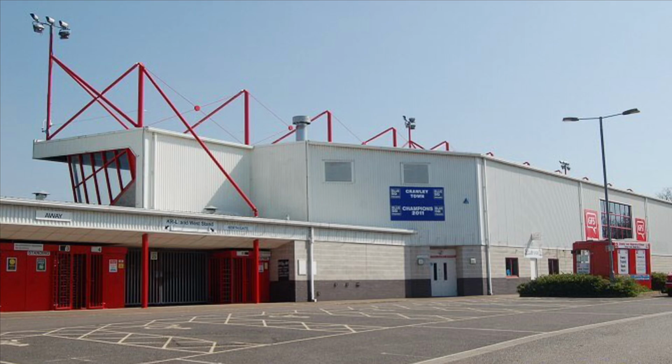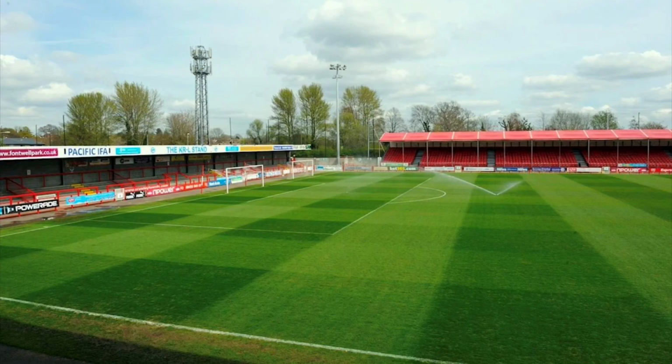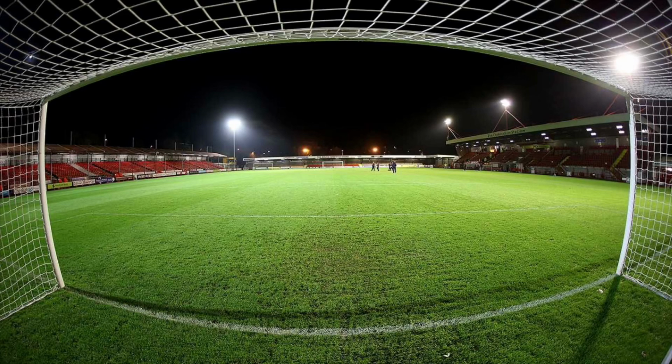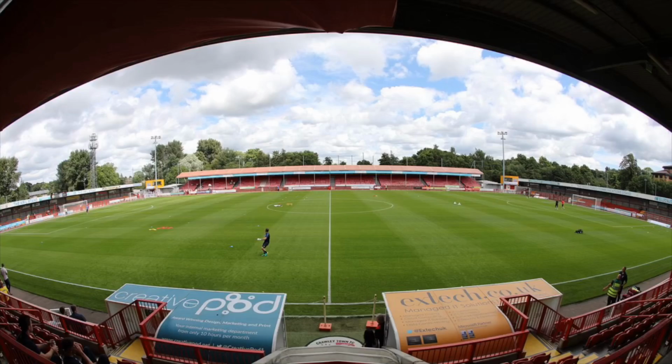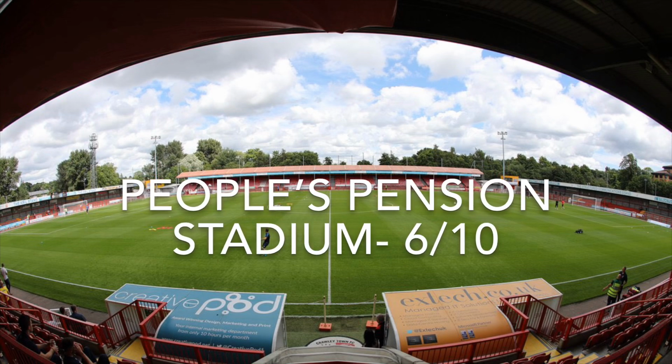Crawley Town, the People's Pension Stadium. So this one is one of the smallest grounds in the division with a capacity of just over 6,100. It's a relatively new stadium that was built in 1997. The newest part of the ground itself, well, there was a new stand, the East Stand, that was put up in 2012. And tickets not too bad if you're under 21s. In fact, they're one of the cheapest in the division. Overall, similar to Cheltenham, it's about an average stadium that you would expect in the division, so I've given it a rating of 6 out of 10 for the People's Pension Stadium.